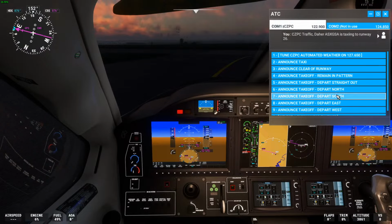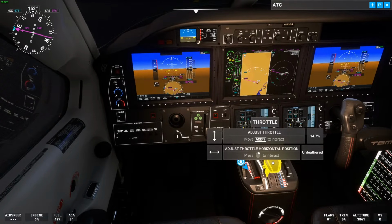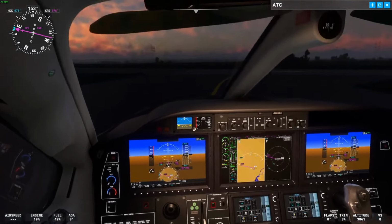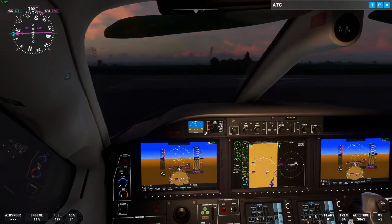We're going to contact ATC here, and we are going to the east. Charlie Zulu Papa, Charlie traffic Dollar Alpha Sierra X-Ray Golf Sierra Alpha taking off runway 26 departure to the east. Alright, so we're turning our parking brake off. We're going to adjust our throttle just a little bit, get going here. We might have a short runway to land on today, so that'll be alright. Gonna go full throttle here.